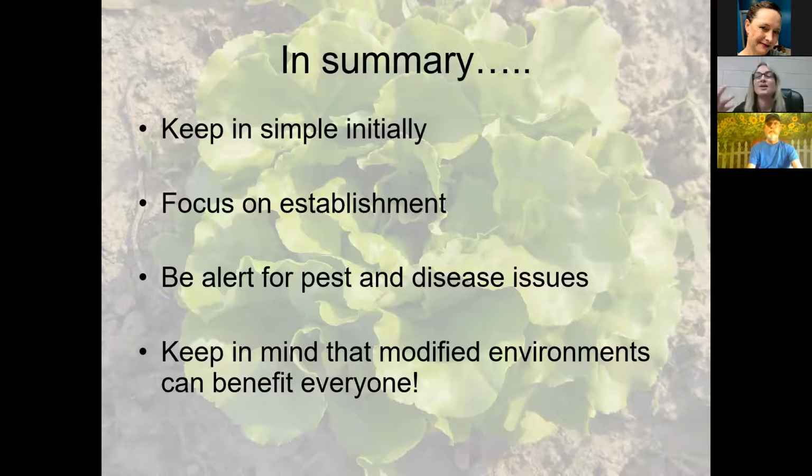Don't get frustrated with cauliflower and Brussels sprouts. Start with some leafy crops, get some good success. Focus on establishment, water, and nutrition early season. Be alert for pest and disease issues, especially those caterpillar feeders. And keep in mind that those modified environments, those tunnels and row covers, can be great, but they also benefit everybody, right? So weeds will grow faster under there. We don't want to trap pests under there.